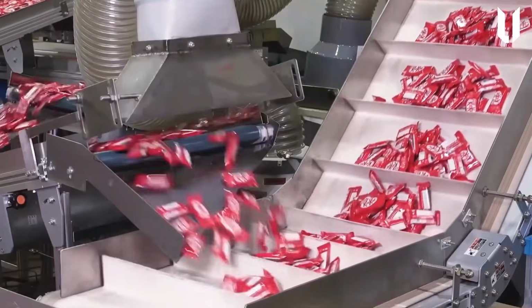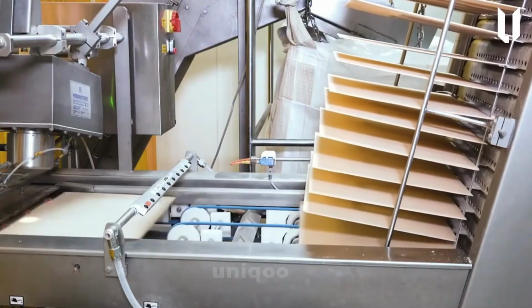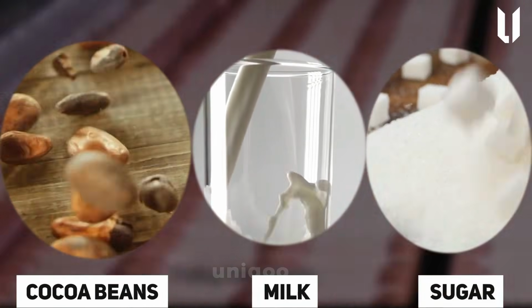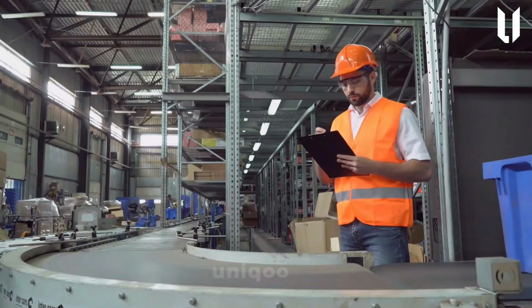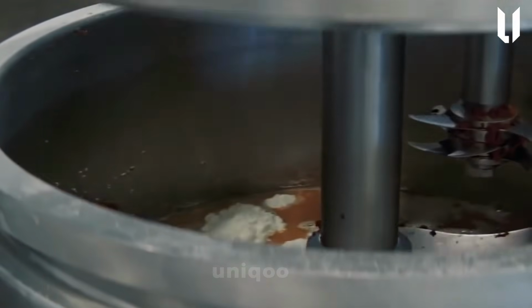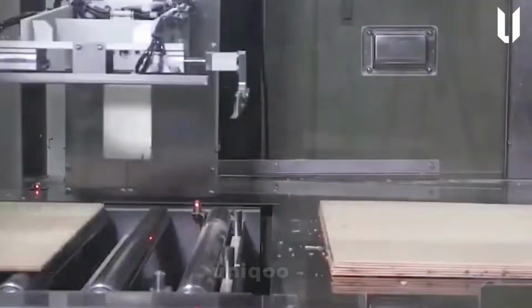The process of making KitKat chocolate bars is a meticulous process that combines art, science, and advanced technology. It begins with the careful selection of high-quality ingredients, including cocoa beans, milk, sugar, and flavorings, which are rigorously tested to meet strict quality standards. The cocoa beans are roasted, ground, and mixed with milk and sugar to create a smooth chocolate paste, forming the base of KitKat's iconic taste.